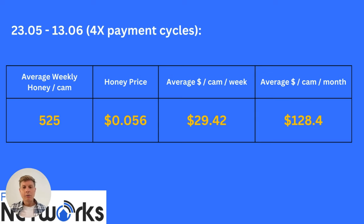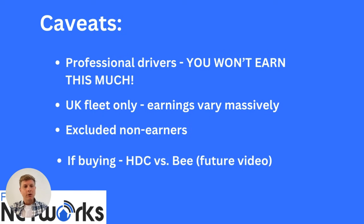So I'll leave it up to you guys to decide how these numbers look, whether it's attractive, whether it's not attractive. But when you're considering this, particularly if you're considering buying a dashcam, there's a few very important caveats that you need to take into account that I should make you aware of. So you're probably not going to earn as much as my drivers, because my fleet, the Future Networks fleet, is full of amazing full-time professional drivers. We've got taxi drivers, truck drivers, bus drivers, all different types, delivery drivers. So work out how much you're driving compared to a professional driver who's doing anything from 4 to 8 hours of daytime driving per day, at least 4 or 5 times a week. And then you might be able to work out approximately how much you're going to earn.